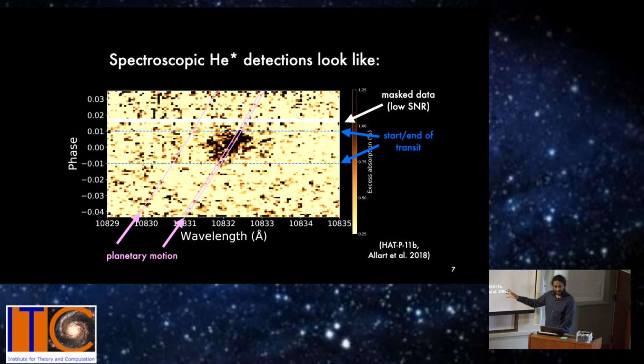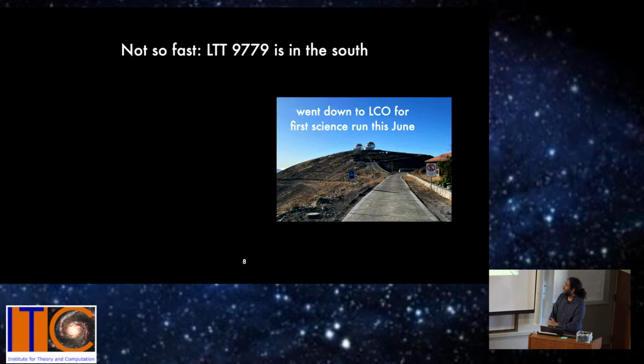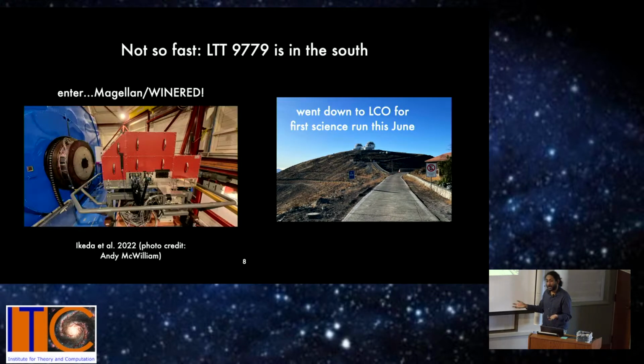So we wanted to make this same exact sort of measurement for LTT 9779b and see if its atmosphere was indeed escaping at this very high rate. But the system is located in the southern hemisphere. And until June of this year, there were no spectrographs in the southern hemisphere that could make this measurement. In June of this year, I went down to Las Campanas Observatory for the first science run of a new instrument called WINERED on Magellan, which is a high-resolution spectrograph that covers the helium-10830 line that we're very lucky to have access to here at the CFA.